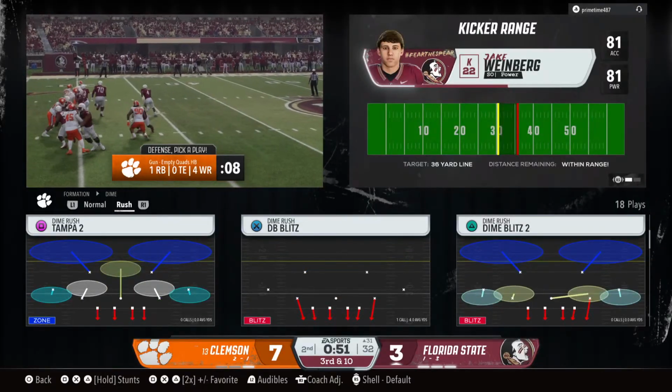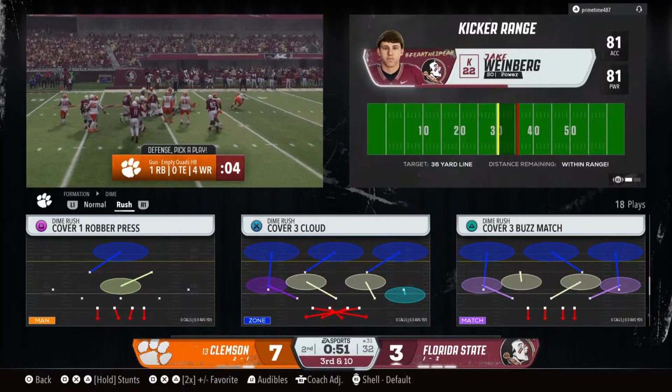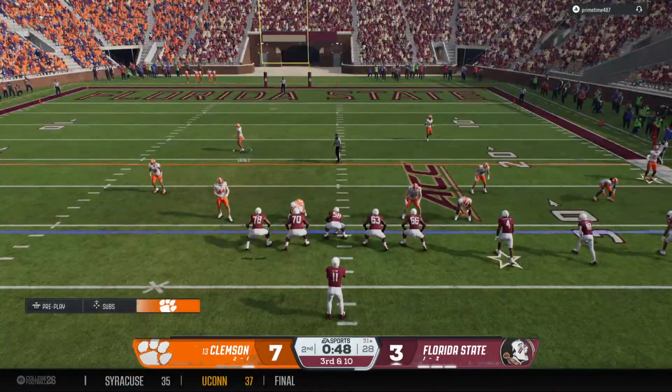Yeah, it's that bend, don't break mentality you're seeing right now, and this is the point where this defense has just got to lock in. They've got to come up with a big play on this 3rd and long.